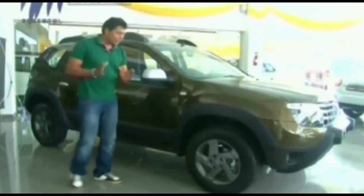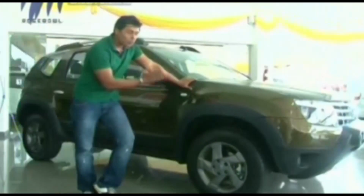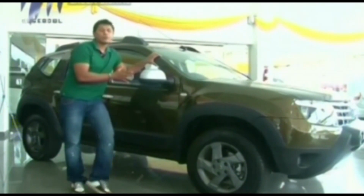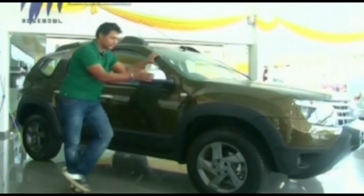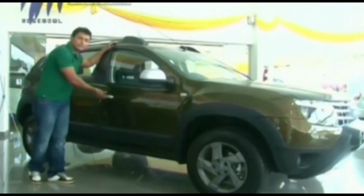Now if you go to the side, you can see that the difference starts from the alloy wheels, which is totally redesigned. All the 4 wheel arches you get side claddings. When you look at the rear view mirror, this is just like the RXZ, with a silver color painting, and even the roof rails and the door handles are just like that.